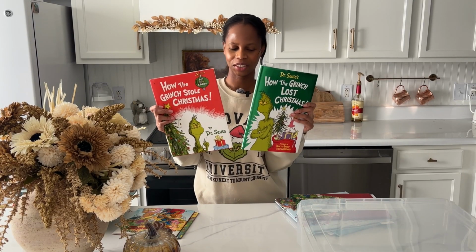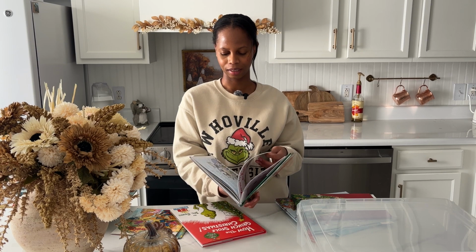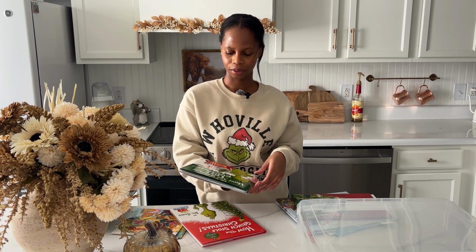I just got these, and it's the Grinch, because I was trying to figure out some books to fill in some of these gaps where I needed more books, right? So I feel like the Grinch is very classic, of course. Who does not love the Grinch? So I got How the Grinch Stole Christmas and How the Grinch Lost Christmas.